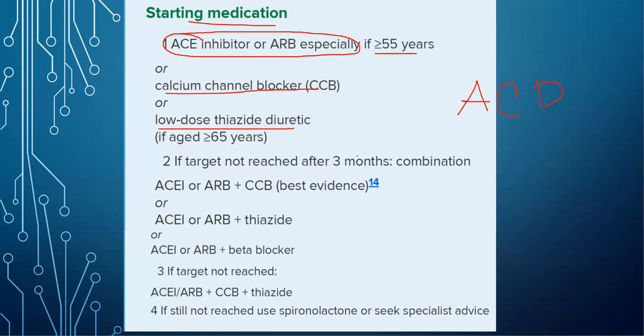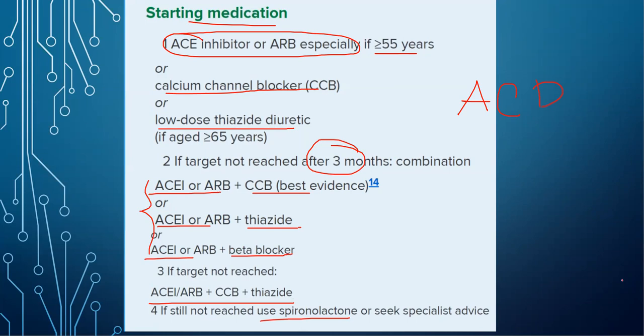If target blood pressure is not reached after 3 months, then you start to do combination. So you can combine ACE inhibitor with calcium channel blocker. You can combine ACE with diuretics. You can even combine ACE with beta blocker. If even after this combination, after 3 months, blood pressure is still high, you can just add all these 3 together. Still not better, then you can add spironolactone. Still not better, then specialist advice. Okay. So that's how step by step blood pressure medication has to be started, every 3 monthly.